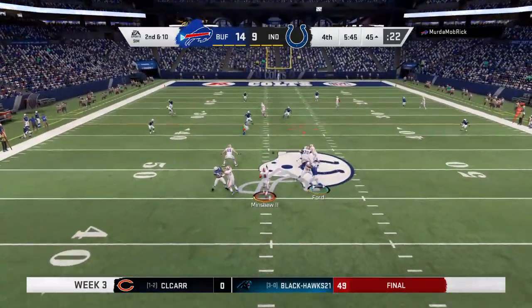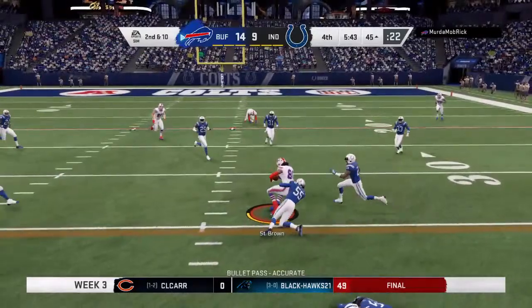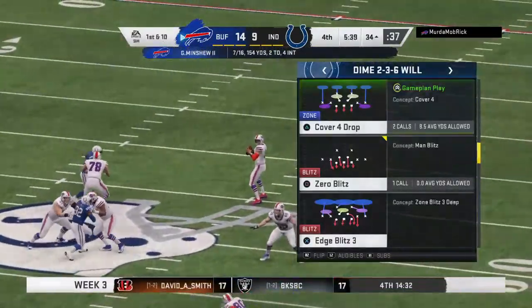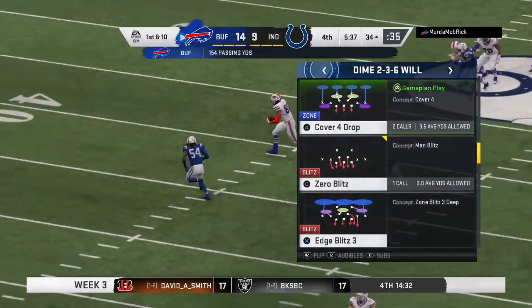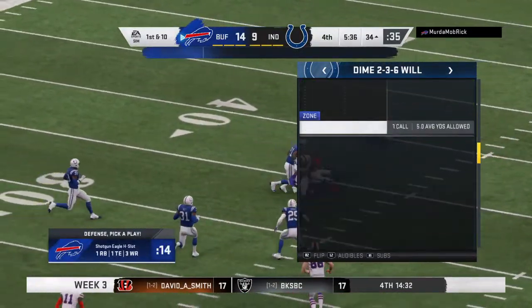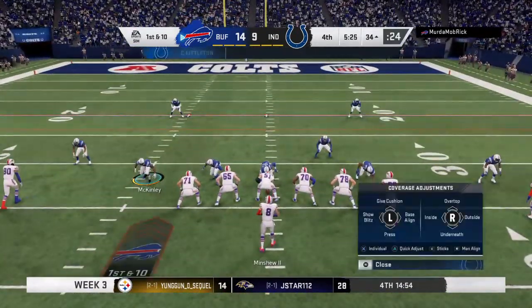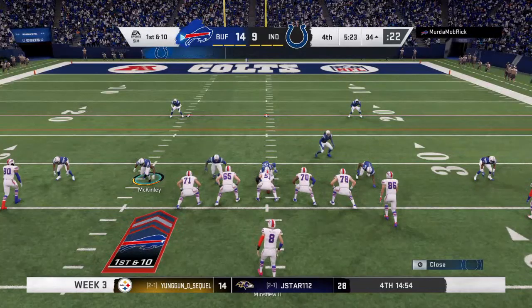Here's Minshew. He'll get this complete to the Notre Dame man, Equanimeous St. Brown. And he's corralled, but not before getting it inside the 35. 12 yards that time, and a Bills first down. This quarterback now perfect since the second half started, 7 of 7.